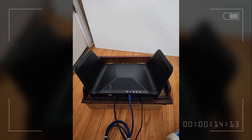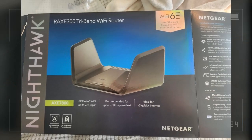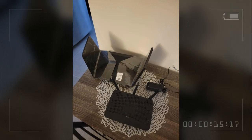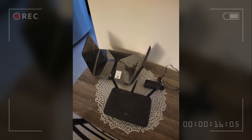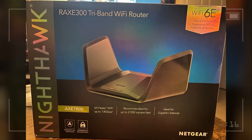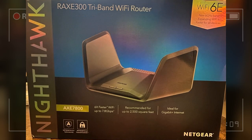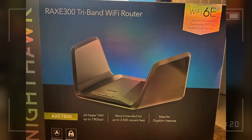Setting it all up was surprisingly simple thanks to a straightforward mobile app, which our reviewer appreciated. The router is smart, too, automatically directing devices to the best wireless band to avoid congestion and keep things running smoothly. Our client also noted the peace of mind that comes with the built-in security software, which helps protect every device on the network from online threats. In terms of physical connections, it has all the bases covered, including a special high-speed port for top-tier internet plans and USB ports to easily share a hard drive with the whole family.